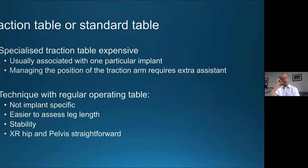Traction table or no traction table? Well, traction tables are expensive. They're usually associated with one particular implant. Managing the position of the traction arm requires a separate assistant who really knows what they're doing with it, because these are extremely powerful traction arms and all sorts of mischief can occur. In Joel Matter's series, an ankle fracture was included in the complication rate. So just be aware of that.